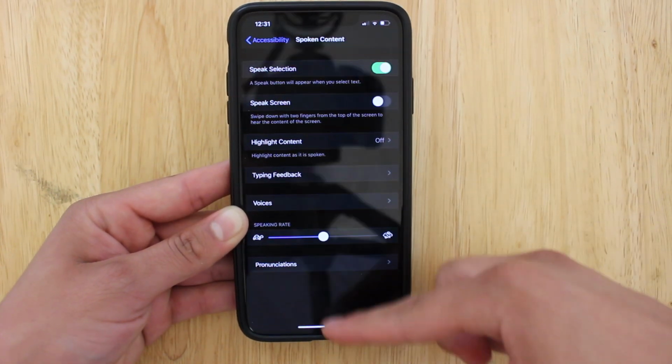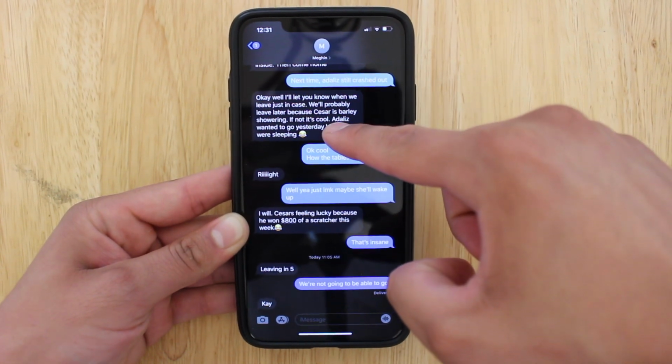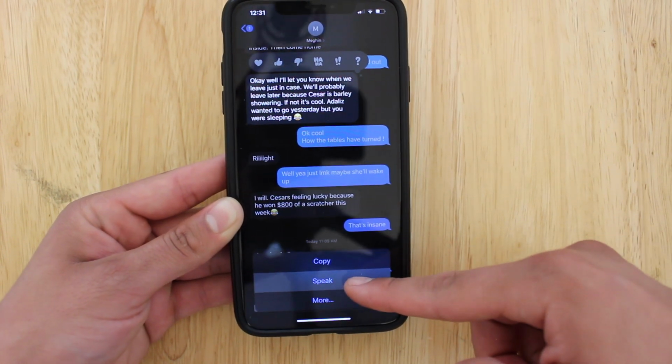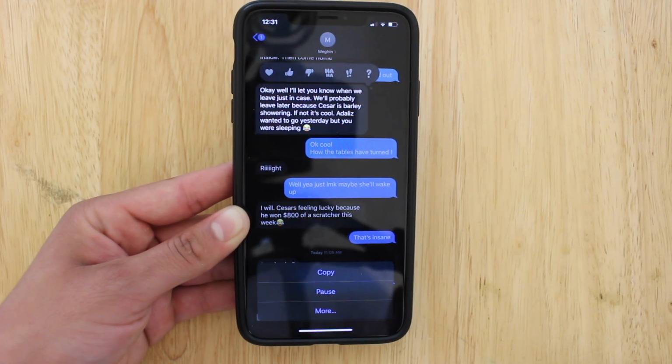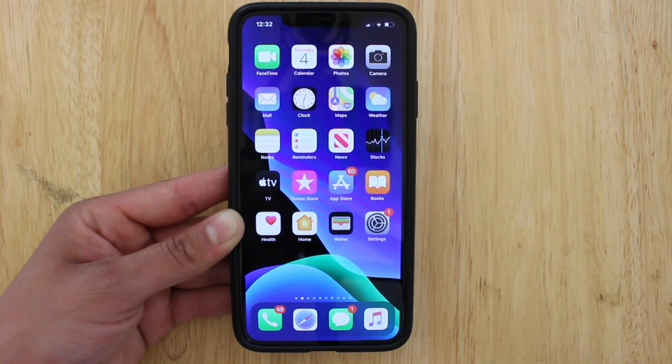From here, we'll head to our text messages and all you need to do is hold down on the message you want it to read and then you'll get options on the bottom. You'll notice you now have a speak option and once you press it, it will go ahead and read that text message. So it will read the entire message and it also works in the Notes app as well.